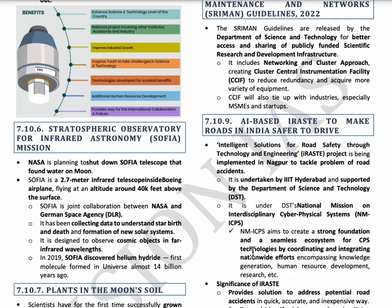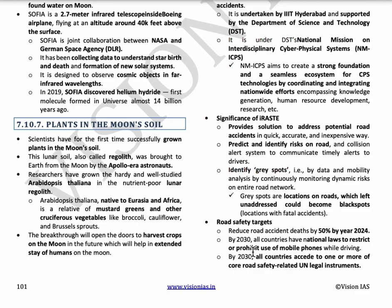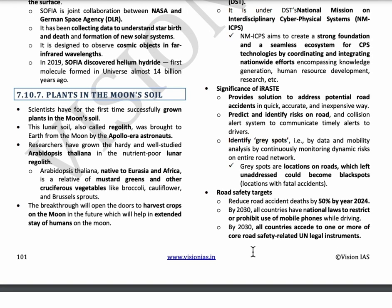The next topic is plants in the moon's soil. Moon soil is also called regolith. It was brought to the earth and a hardy plant called Arabidopsis thaliana was grown in it. So a plant was grown in moon soil.